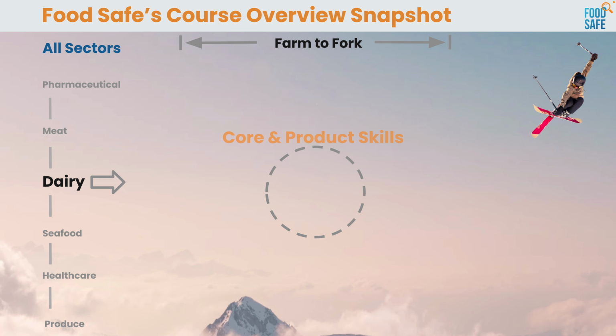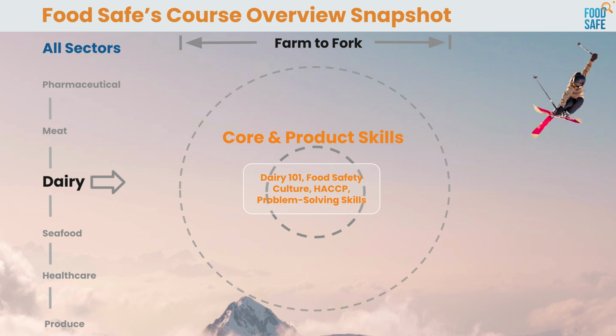And we start with core and product skills. Core and product skills include Dairy 101, where we follow the milk drop from farm to can. It includes food safety culture, HACCP training, problem solving, and teamwork skills, including corrective action and preventative action.